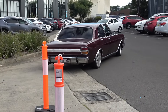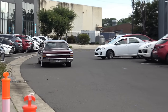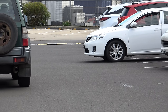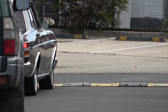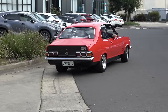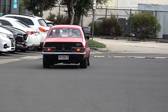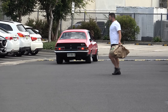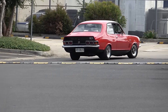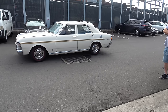Oh, yes sir. Gives it a bit of a bark. Big motor, top loader, it's all over. XU1, yes sir. Someone's giving it a go in the background. I don't know where it is, but you can hear it having a bit of fun. Check out this mint XW GS.